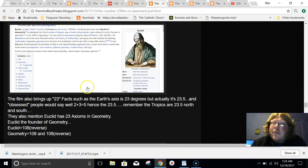They even bring up that the Earth's axis is 23 degrees. And then he says, but it's actually 23.5. And obsessed people would say, well, 2 plus 3 equals 5, 23. But that's interesting because 47 is 23.5 plus 23.5. And then our tropics, once again, as above, so below. The Tropic of Cancer and Capricorn is at 23.5 degrees north, 23.5 degrees south.